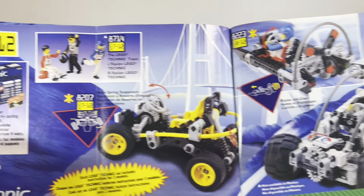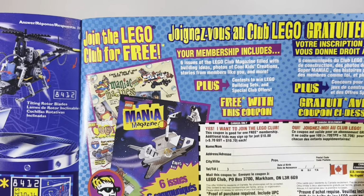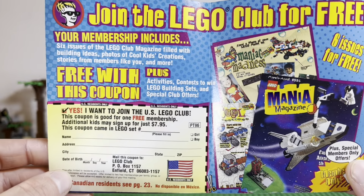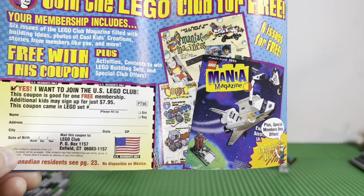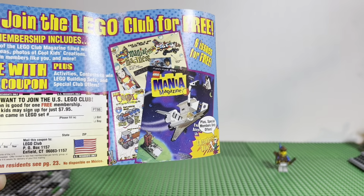Technique. That's about all you get. Sorry. Moving on. There's the Maniac Club again. There's no accessories in these later catalogs. No accessory section. So that's, you know, a little disappointing.